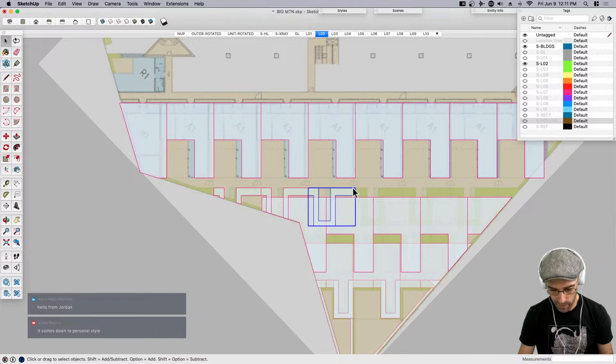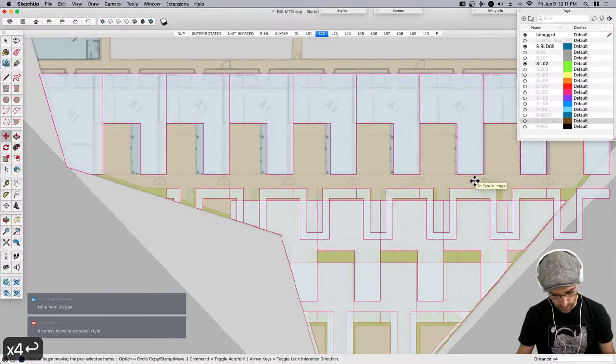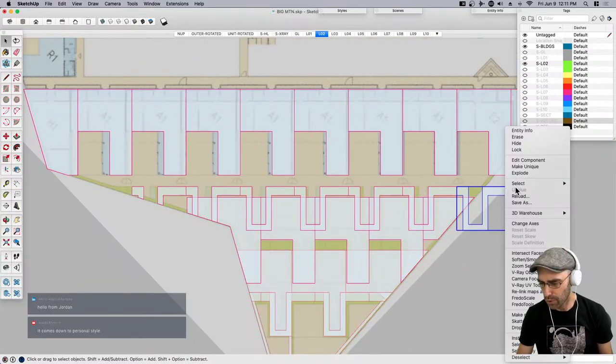Hey, thanks for joining. We are on the third floor of this building. We're getting moving up. It's only 11 total, so we'll get there.